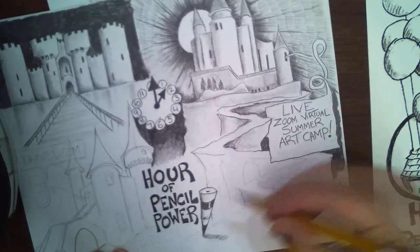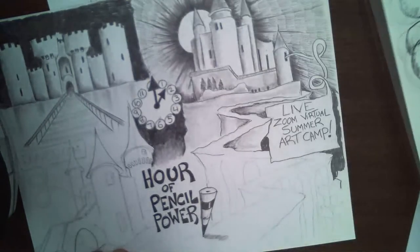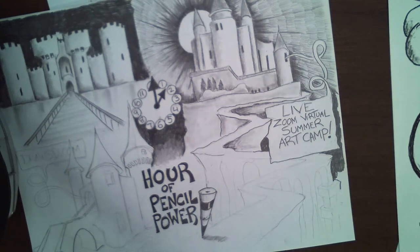I'm going to work on these arches here. We're going to drift up with our pencil power. I'm just curious to see who's on with us here. Oh, look, we have a handful. I'm going to check on the comments here. I haven't done any drawing yet.